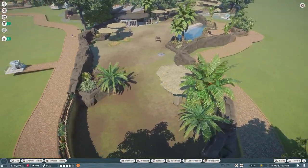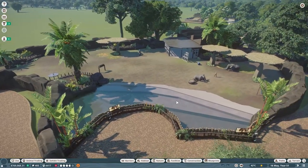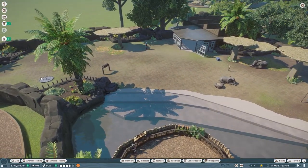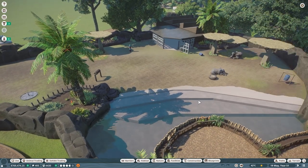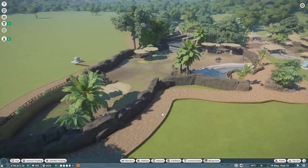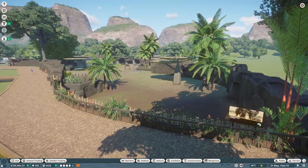All right, you guys, I'm going to say the inside is pretty much finished, right? We've got water, food, enrichment. Let's just double check to make sure that they're super happy. They are. Super finished African elephant habitat. What do you think? I am super happy with it, especially from this view over here.